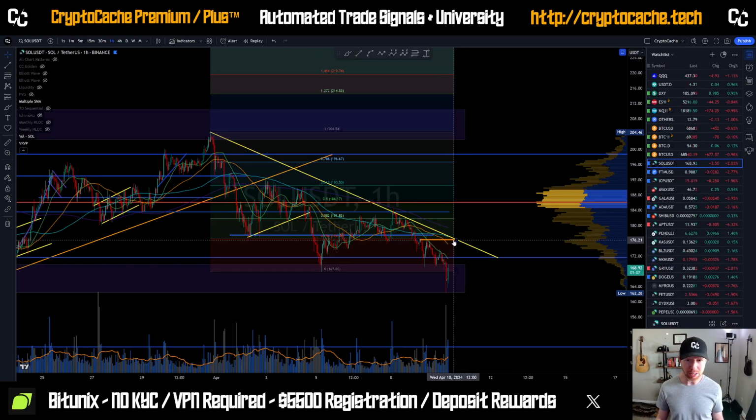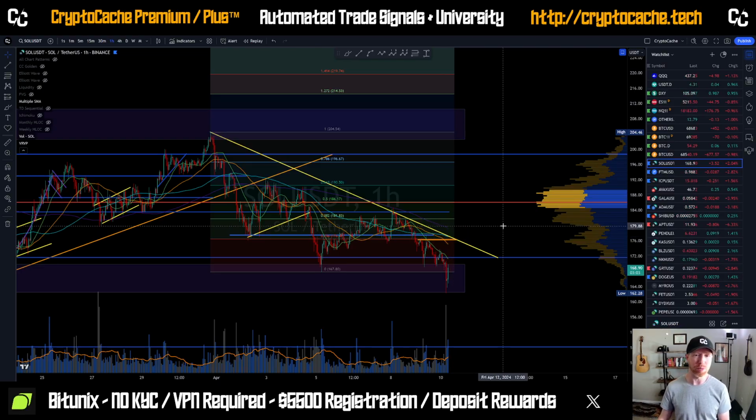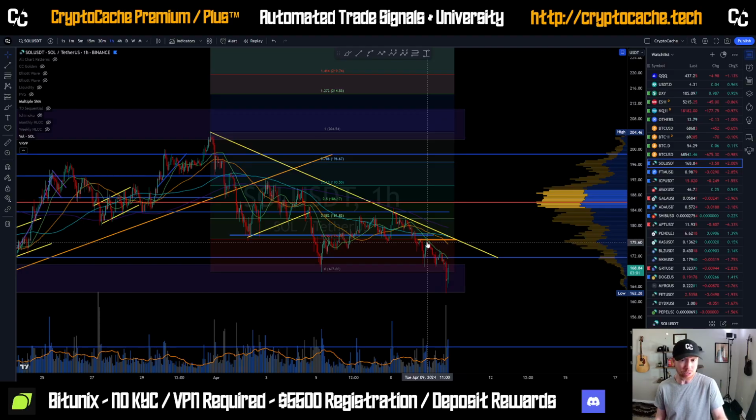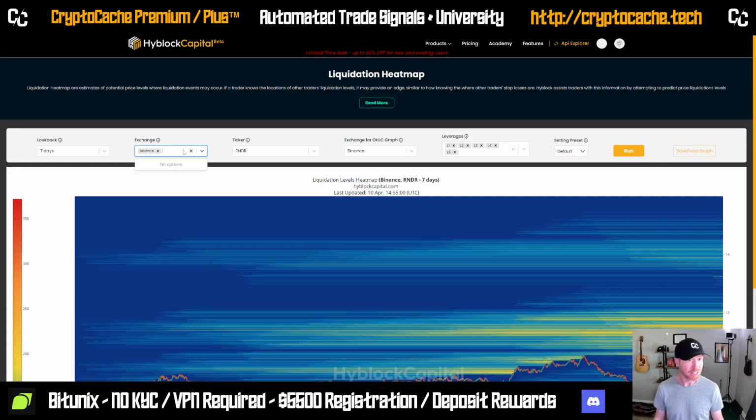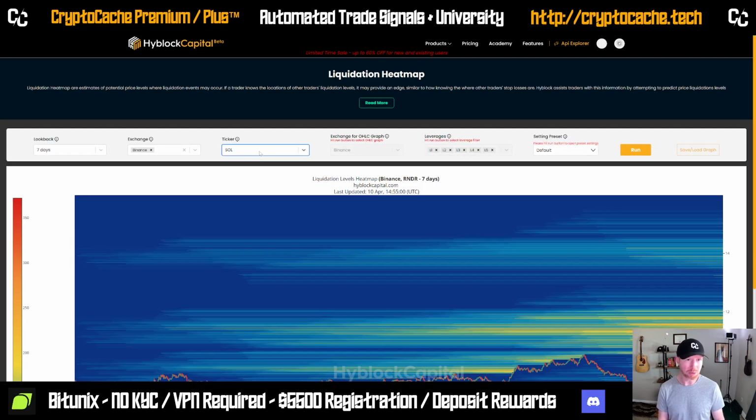So we can presume here that that level that price action rejected out, about 176, is going to be a new resistance level for us. Well, I wouldn't say new, it already has reaffirmed itself, but generally speaking, we can confirm that is definitely a level there. So let's quickly double check some liquidation on the back end.